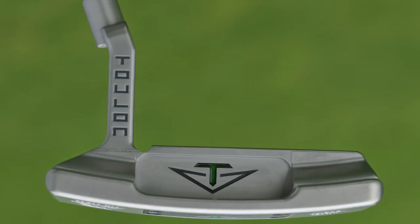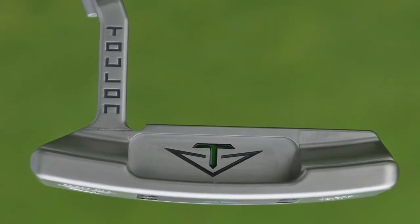It's probably going to be your connoisseur of putting. In terms of the feel off the face, someone that wants to feel the ball, and again for that judgment and control.